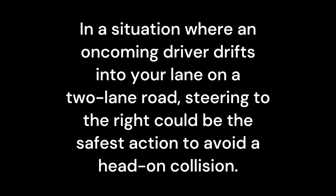In a situation where an oncoming driver drifts into your lane on a two-lane road, steering to the right could be the safest action to avoid a head-on collision. Never remove the radiator cap on a pressurized system until it has cooled. Doing so when hot can be dangerous.